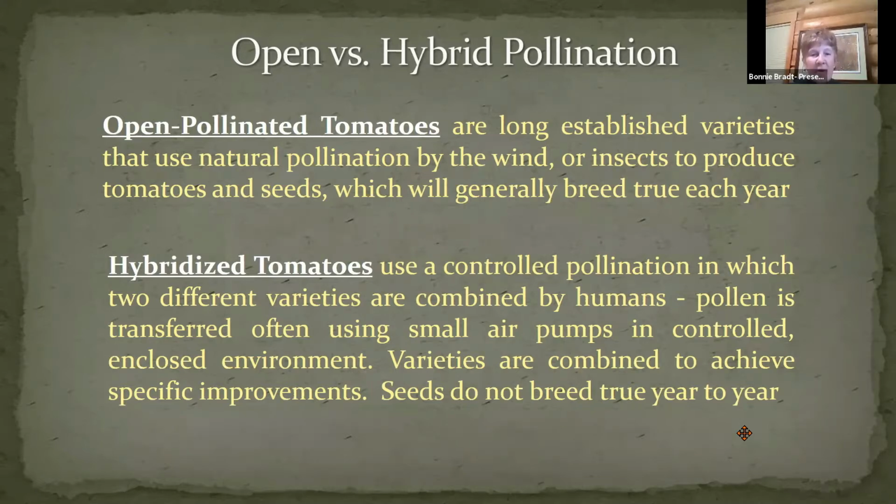Open pollinated tomatoes are usually long established varieties that use the natural pollination by the wind or by insects out in the garden to produce the tomatoes and seeds, which will, generally speaking, breed true each year if you happen to save the seeds. These are genetically stabilized varieties which have usually existed for a long time, and that's what keeps the genetics from varying from year to year.